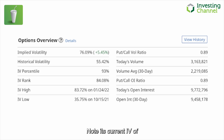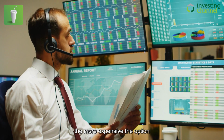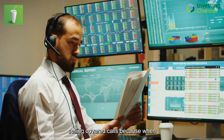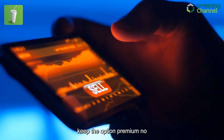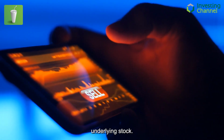Note its current IV of 76%, which is the average IV of the nearest monthly options contract. Generally, the higher the IV, the more expensive the option premium. This is a good thing if you're selling covered calls because when you sell one, you collect and keep the option premium no matter what happens with the underlying stock.